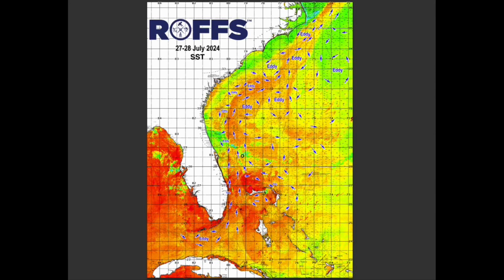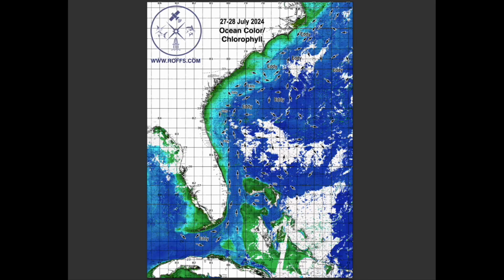However, high levels of African dust continue to affect our ability to calibrate our SST imagery, but fortunately we also rely on ocean color imagery to keep track of these oceanographic features. So switching over to our ocean color imagery, you can see some of this blended blue-green water moving north off of Bimini, as well as the corner near Walker's Key.